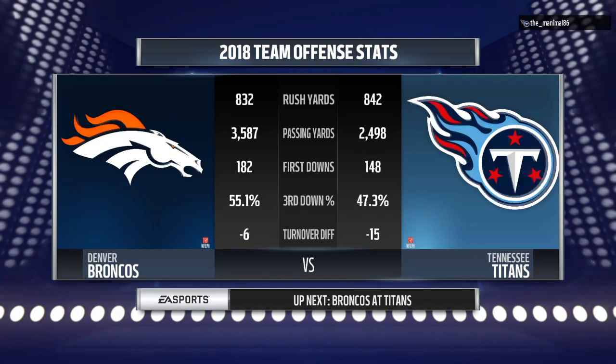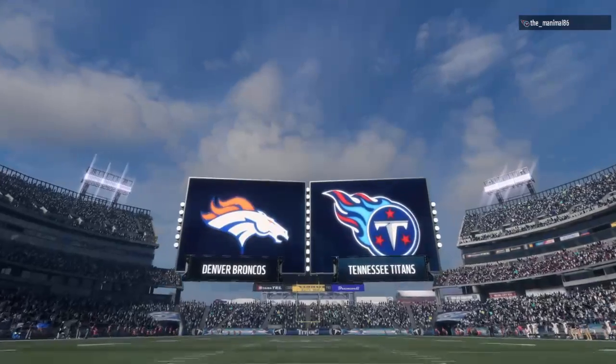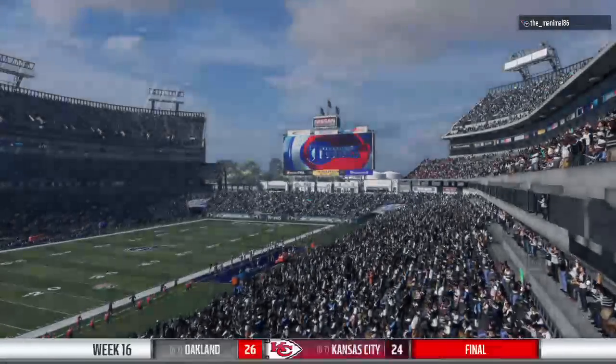Hello, everybody. I'm Larry Ridley. Welcome to Madden 18 on EA Sports. Anticipation is mounting for today's game, and we've got two quarterbacks looking to make an impact. It's Paxton Lynch's Broncos going up against Marcus Mariota's Titans.